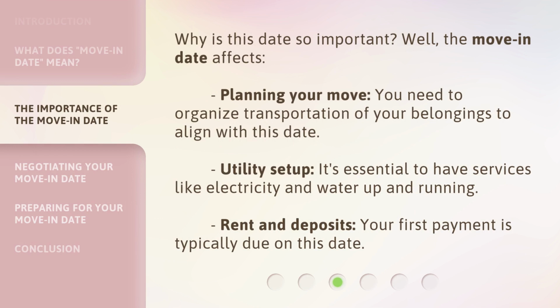Why is this date so important? Well, the move-in date affects planning your move. You need to organize transportation of your belongings to align with this date. Utility setup. It's essential to have services like electricity and water up and running. Rent and deposits. Your first payment is typically due on this date.